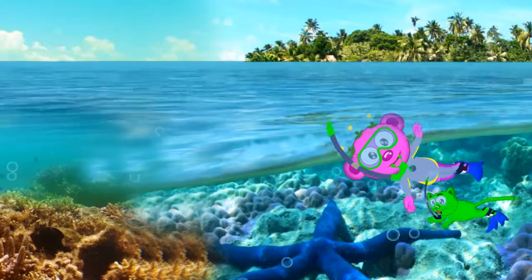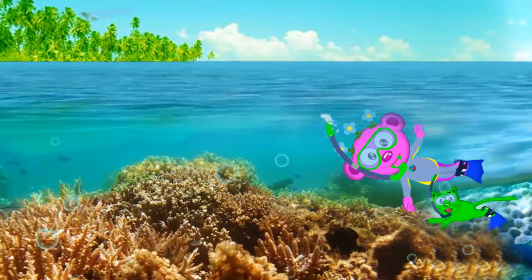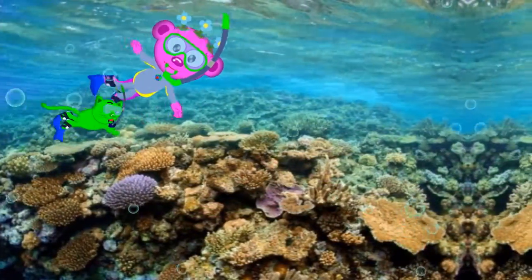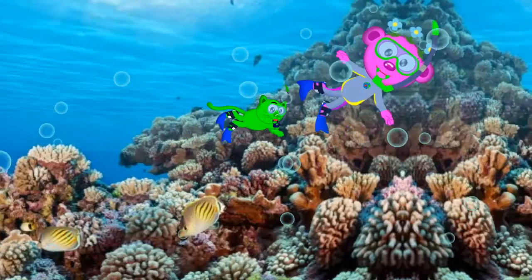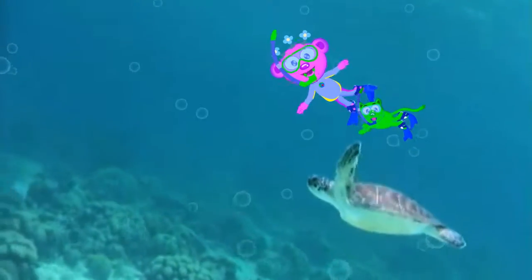Wow, look at all the cool stuff down here. Fiji has what they call soft coral. Look at it flowing here in the water. Remember, don't touch anything. Snorkeling is for looking. We practice keeping our fins up away from the coral and the fish. Hey, look, there goes a turtle. Hi, Mr. Turtle. We love where you live.